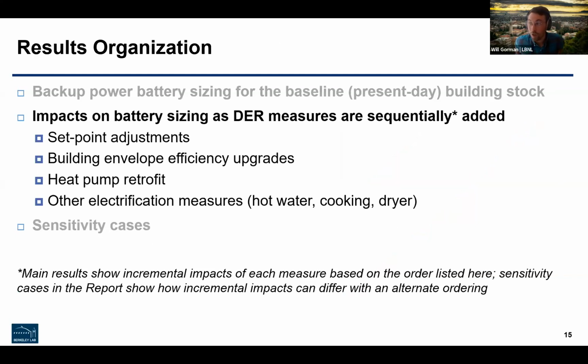All right, so let's now go to the main event here, where we're going to talk about these different DER measures that we considered. Importantly, as we walk through these results, the way that we show them is that they are added sequentially to each other. So we first add these set point temperature adjustments on top of that baseline building stock and show you how the battery sizing changes. And then we incrementally add the building envelope efficiency upgrades. So you have the set point adjustments plus the building envelope adjustments, and we see how much incremental change we get in the battery. And you do that with the heat pump retrofit and the other electrification measures.